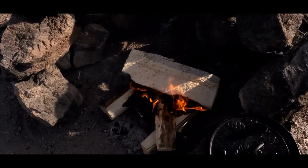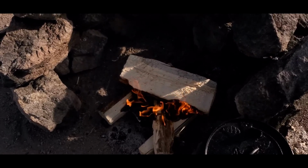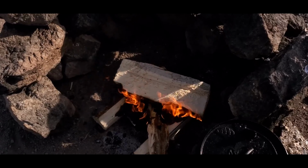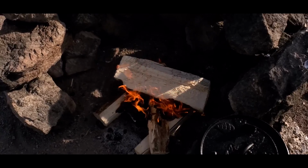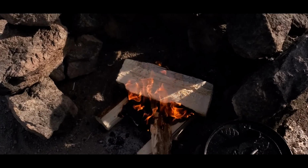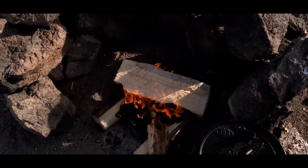Just getting the morning fire going here. In a little while, once that fire calms down, I'm gonna throw my grill over this, and then I have a griddle that I'm gonna use to make us some eggs, bacon, and sausage.